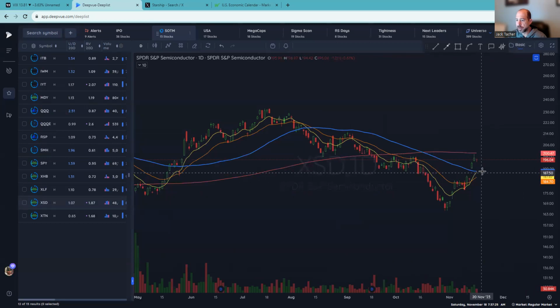And so, but it's above a flattening 50-day, right? So now we have this battle of which way it's going to break. And I think the direction that it breaks is going to be very important for the market, right? So if it breaks below, we'll call it 188.50 or so, that's a problem. And if it gets above 200, 250, that is very bullish. So I think XSD is going to give us a lot of information for the direction.